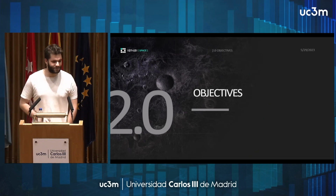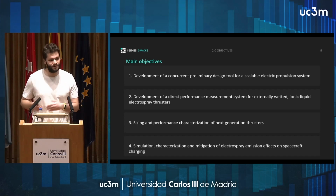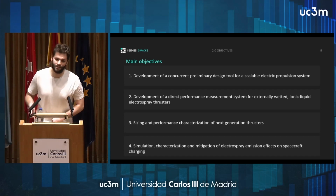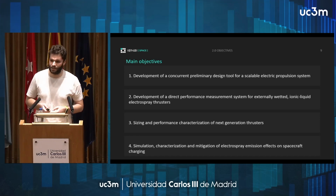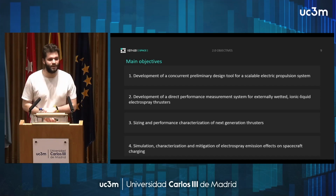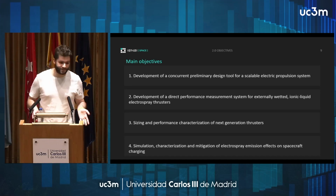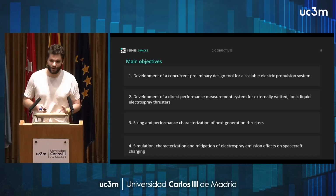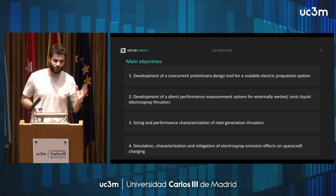So regarding the objectives of this work, it is very aligned with the development of the electrospray thrusters at ENI Space, and we do this in a concurrent way with mission analysis. So the first objective was to develop a preliminary concurrent design tool for, as I said, preliminary mission analysis for scalable electric propulsion systems based on electrospray. Then to develop a direct performance measurement system for these thrusters to actually measure the performance, and then to iterate with the tools of software and hardware to find next generation thrusters.